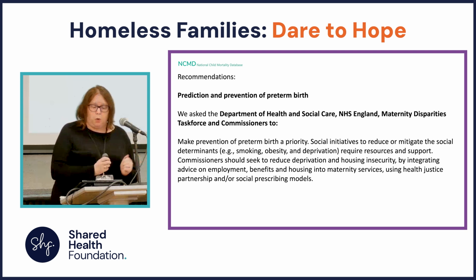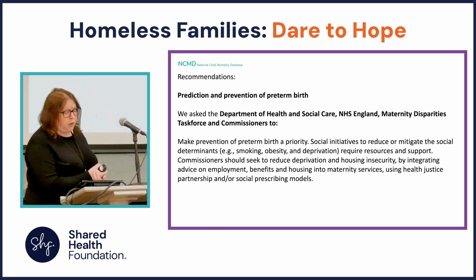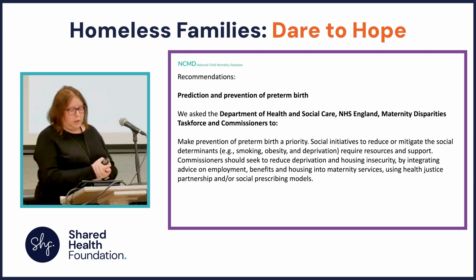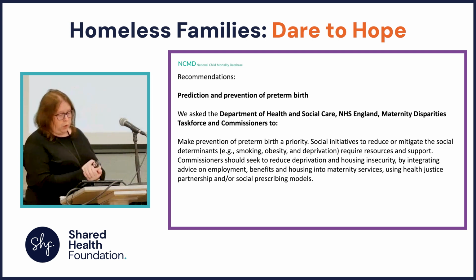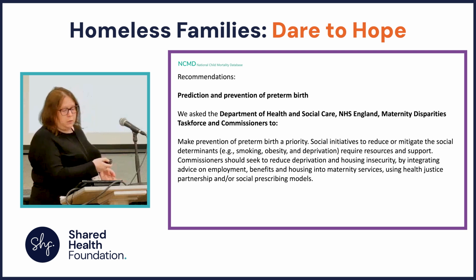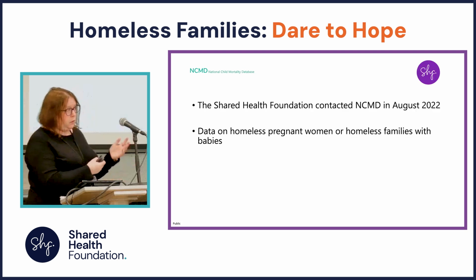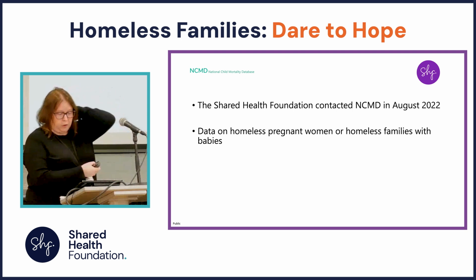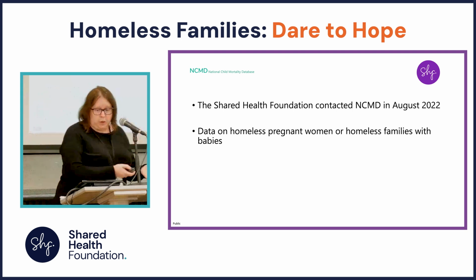So in that report, we made a recommendation to the Department of Health and Social Care, NHS England, and the Maternity Disparities Task Force to make prevention of preterm birth a priority, and that included social initiatives to reduce or mitigate social determinants and reduction of deprivation and housing insecurity. So we made that recommendation a couple of years ago now, and following that report coming out, Shared Health Foundation got in touch with us in August 2022 and asked if we could provide them with data on homeless pregnant women or homeless families with babies, which we were only too happy to do.